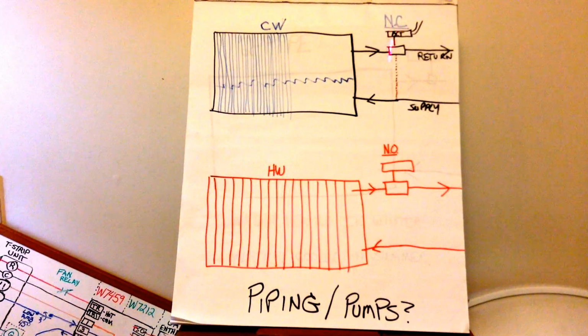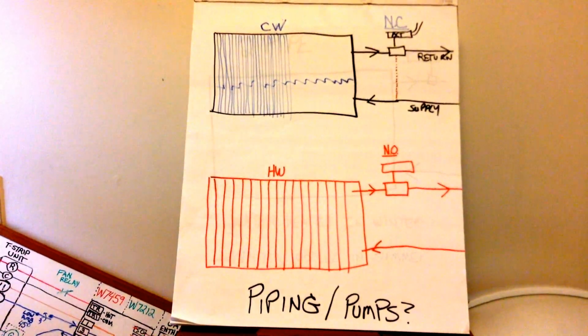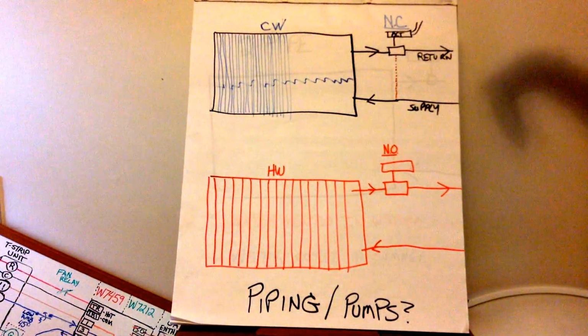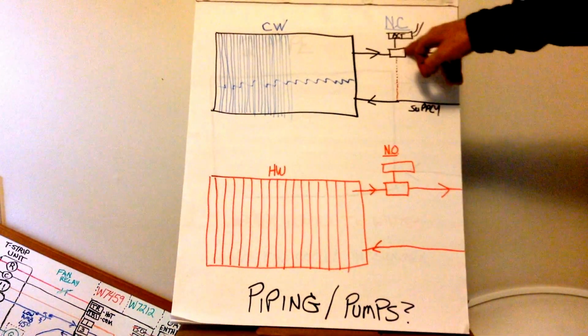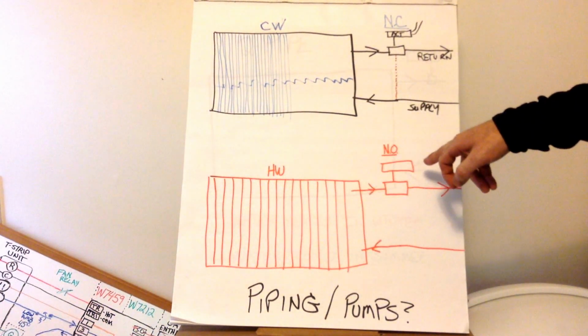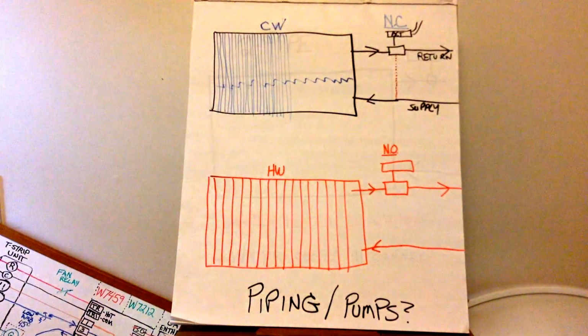You don't want to have both of these coils the same, or both of these valves the same logic. You want this hot water valve to be a normally open valve. You want this valve to be a normally closed valve. Spring return. You kill the power to the unit. This valve shuts off the chilled water. This valve opens, allows hot water, if there is any, to go through the coil so it doesn't freeze.